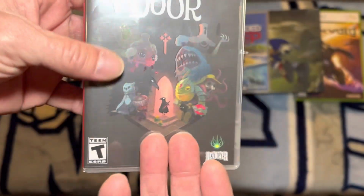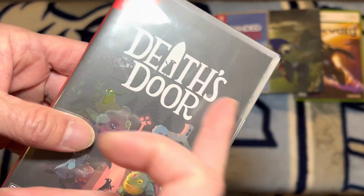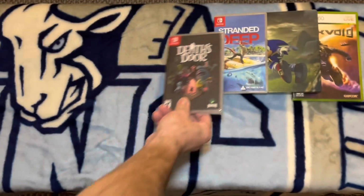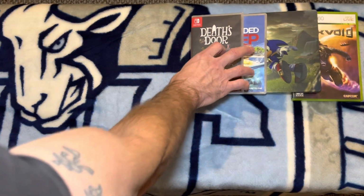Was going to leave it sealed, but now that it is damaged, I'm probably just going to open that and enjoy it. But that is Death's Door. I'm a huge fan of Devolver.